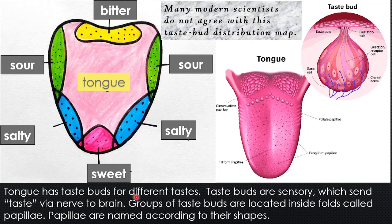So the tongue has different taste buds for different tastes. Taste buds are sensory, and send taste via nerves to the brain. Groups of taste buds are located inside folds called papillae, and papillae are named according to their shapes. But don't remember the names. Just remember that papillae are folds. They can be of different shapes and have different names. The papillae or folds will contain bundles of taste buds for sweet, taste buds for salty, taste buds for sour, and taste buds for bitter.